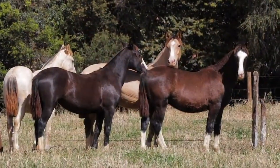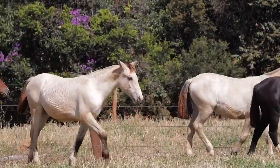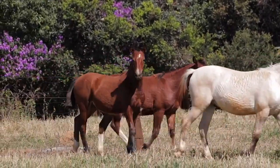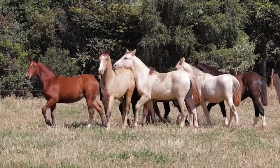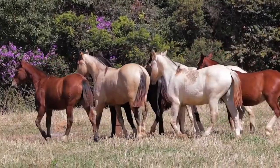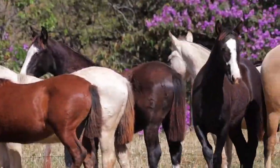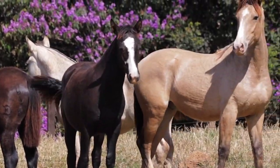And here's something else to think about. Could the prevalence of the Gateado coat today in modern Criollo horses be a sign of a deeper connection to their ancestors? A preserved lineage of strength and endurance? That's a fascinating question. It makes you want to keep exploring, keep learning. Exactly. There's always more to discover in the natural world.